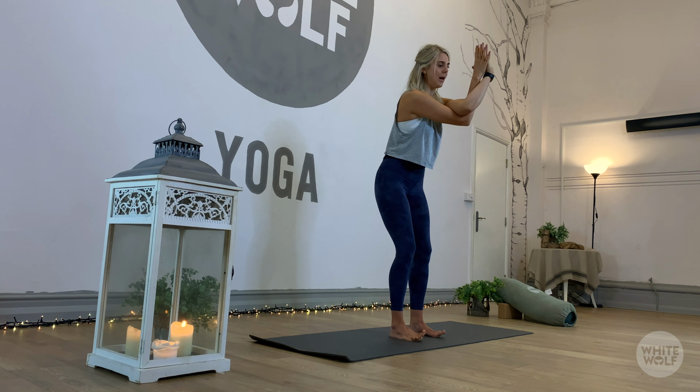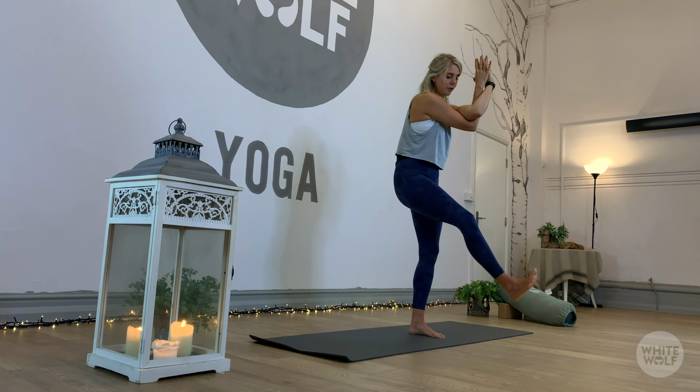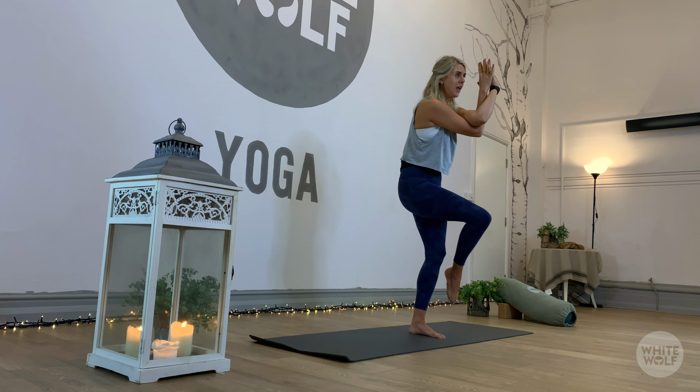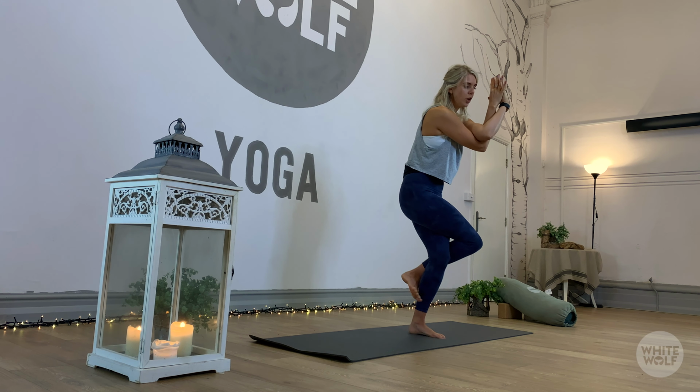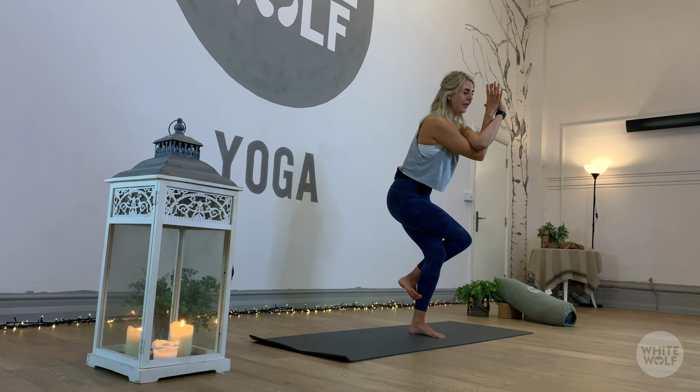Now let's find our balance. Sink into the heels. Take the weight onto the left foot. Right leg up and over. Toes to the floor if you need the support. Lift it for a bit more of a challenge or bound for a deeper position. Push the bum back, engage the core. Find a little speck on the floor, let the eyes rest there and hold and breathe.